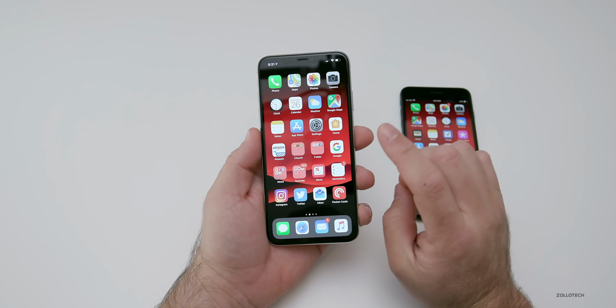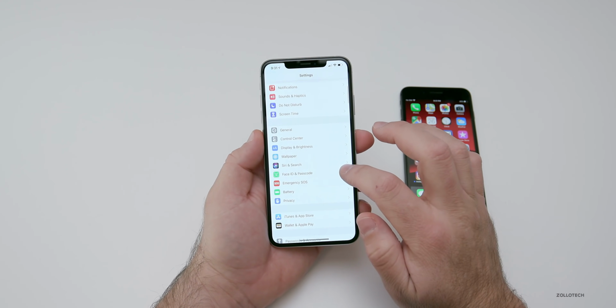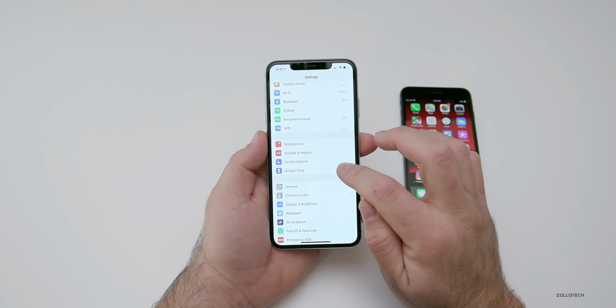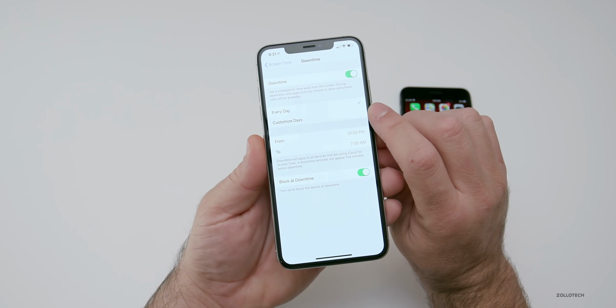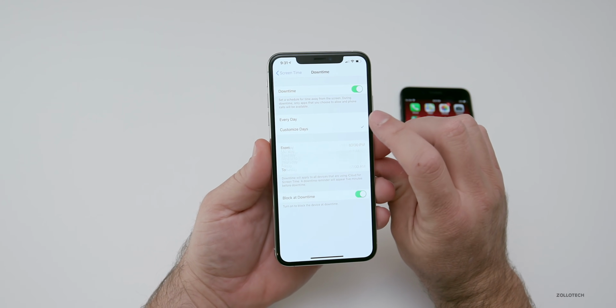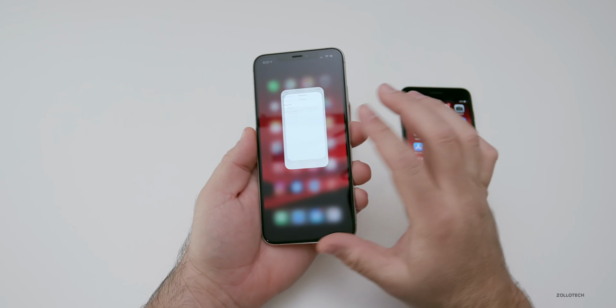But right now there's one feature that many of us missed. If we go to settings and we go to screen time, in downtime under screen time, if you turn it on, you can now customize the days. That's something new. Wasn't there before. You can customize it if you want to use it, or turn it off if you don't.